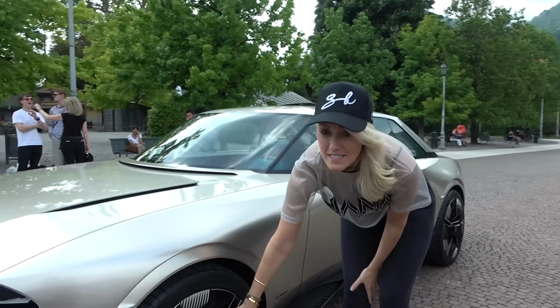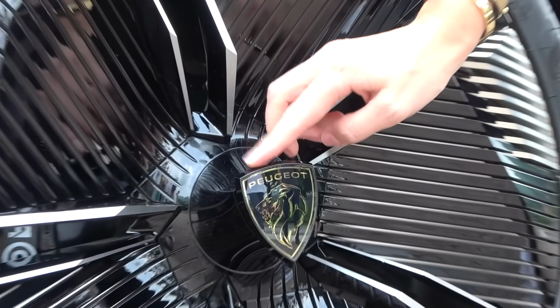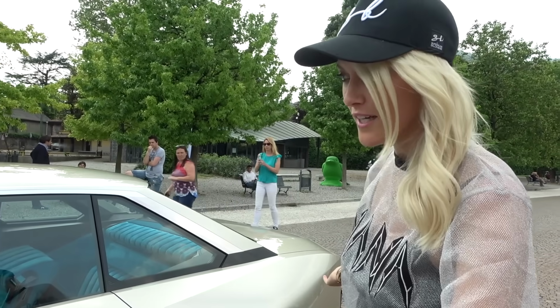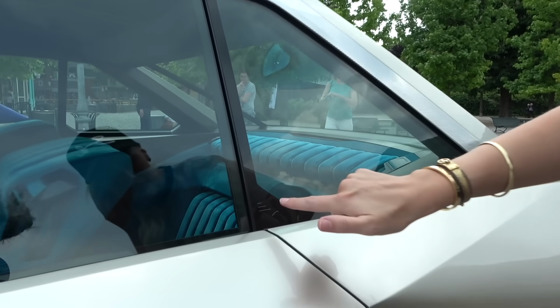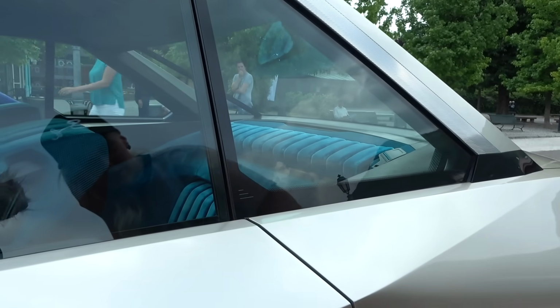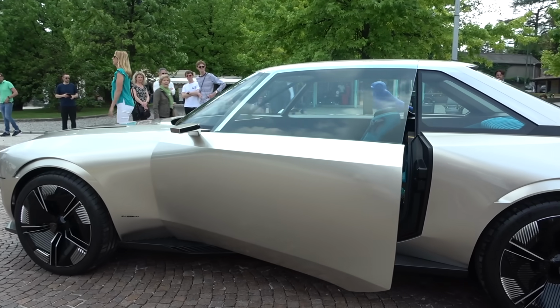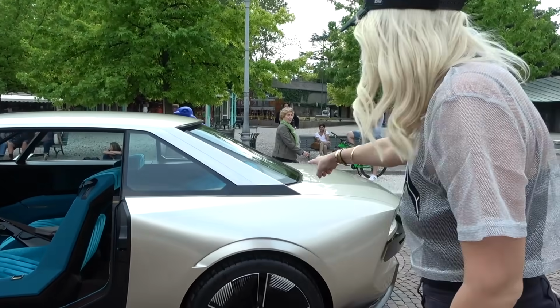This is cool. This is weighted here, so it will always stay with the logo to the ground. The current Peugeot logo does not look like this. They've designed a whole new logo based on their original logo just for this car. So there is no handle, right? It's really super slick on the outside. If you just press these three little buttons here, the door will open. Welcome to the future.